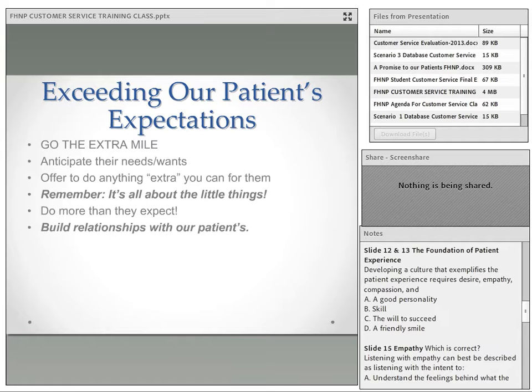How you make them feel is what they remember. So all the little things that you do to make them feel special or make them feel cared for is actually what they remember. How well you perform a skill, that you gave them the correct medications, those are all expected by the patient. Do more than they expect. Build relationships with our patients.